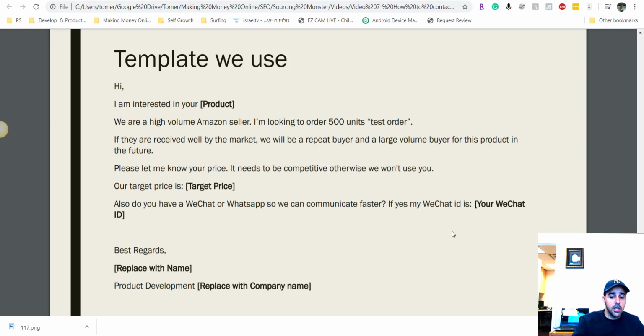If yes, my WeChat ID is that. Best regards, replace it with your name, and you write that you're from the product development team, and replace this with your company or brand name. Very simple, very straightforward. Follow these rules, just be productive, always keep it in mind.